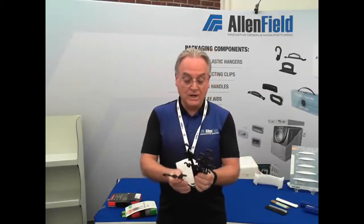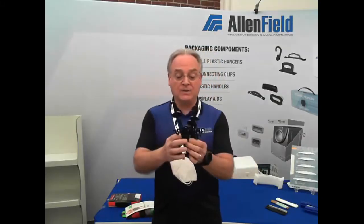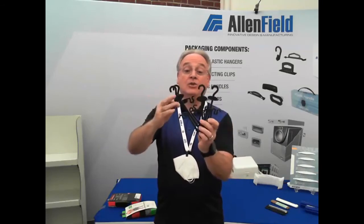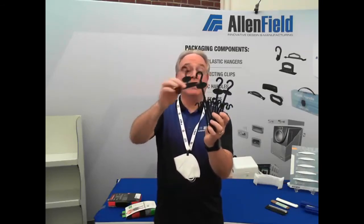Then we have a line of hangers that we did for a client who needed a complete line for different sizes. These come in many different sizes and thicknesses, but they needed uniformity across the line. So the upper end of the hangers are all the same. They needed to fit certain different kinds of shoes, but they wanted the display to all look similar. So we worked with them to come up with a complete line.